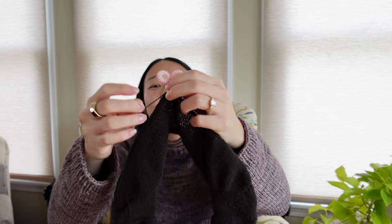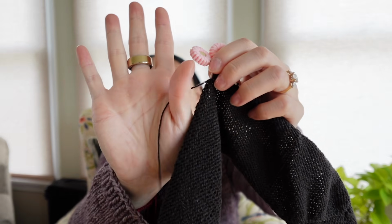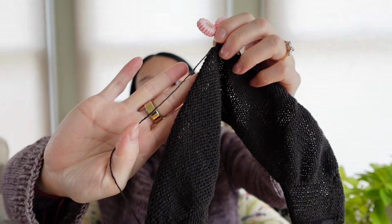And I have to say, knitting with this truly feels like knitting with thread. The gauge on the Knitting for Olive website for this yarn is 28 stitches on 3mm needles. And so I did not gauge swatch because I'm a bad knitter, okay? I don't gauge swatch. So I am knitting this with 3.25mm needles in order to hit the 27 stitch gauge, which again, I'm just eyeballing.